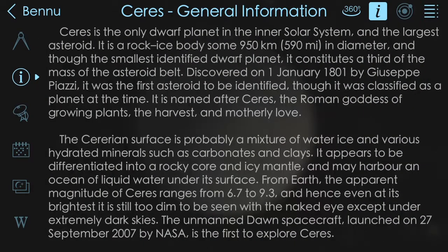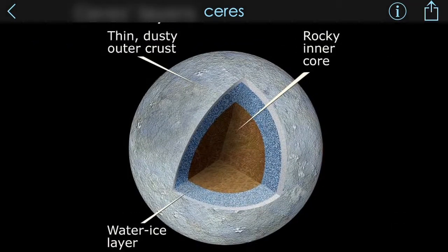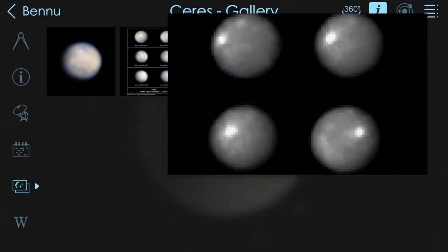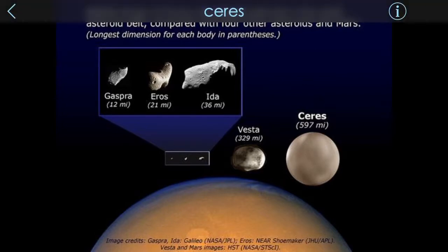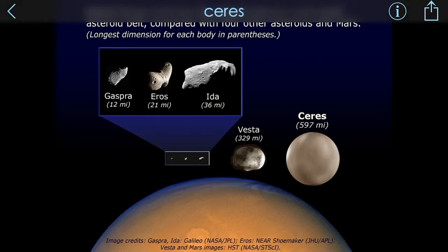And it's a dwarf planet. The smallest. And it has a third of the mass of our asteroid belt. It's an icy object. Here are some pictures taken from telescopes. From Hubble. Hubble, solar system. Something just popped.